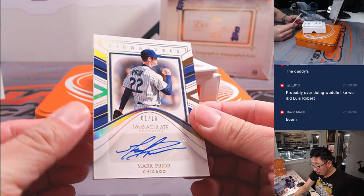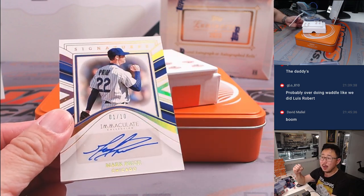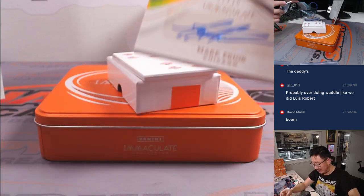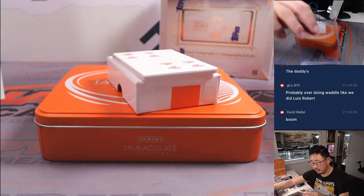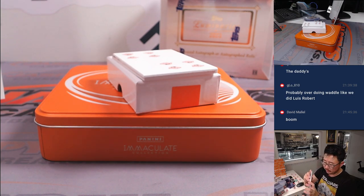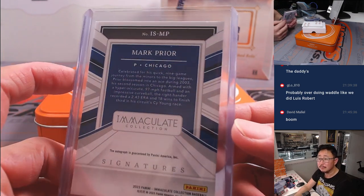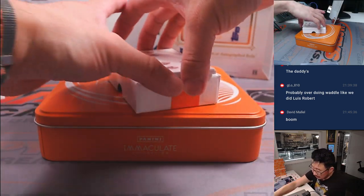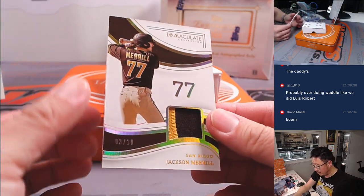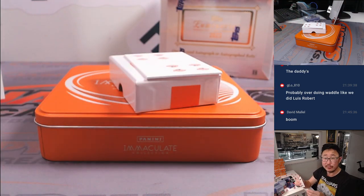Then we got Mark Prior, 1 out of 10. Good fist pump right there. I like it. 1 out of 10. Mark Prior, Cubs. John with the Chicago Cubs. This is my kind of town, Chicago is. Current Dodgers pitching coach. And the last one here, we got a two-color patch. 3 out of 10. Nice little number. Jackson Merrill. That'll be for John and the Padres.